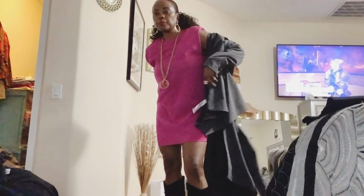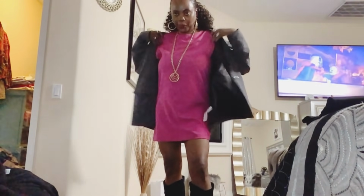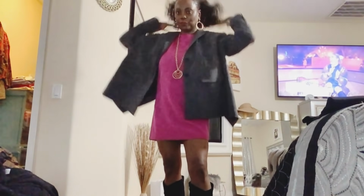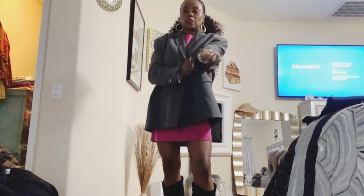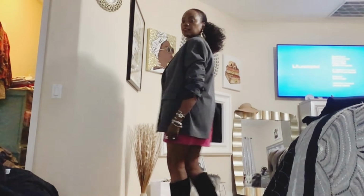Yep. It already has shoulder pads, and this jacket has shoulder pads, so we are going to do the double shoulders, and it's gonna be way too much, but hey, we are going to make it work, street style. Yes, nice.